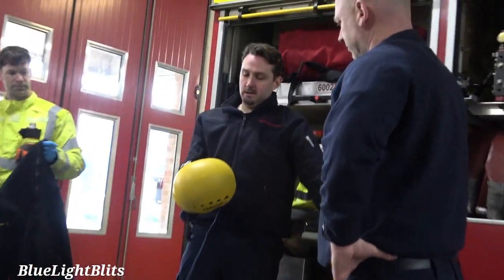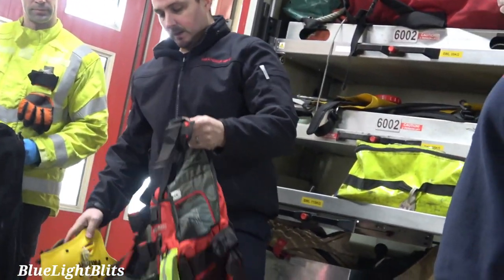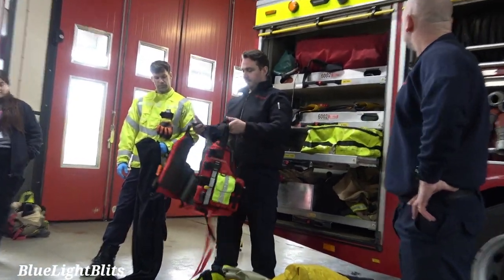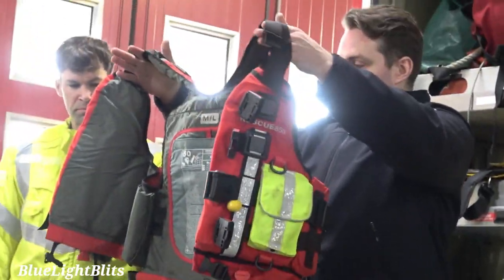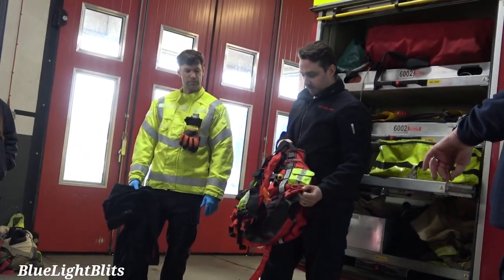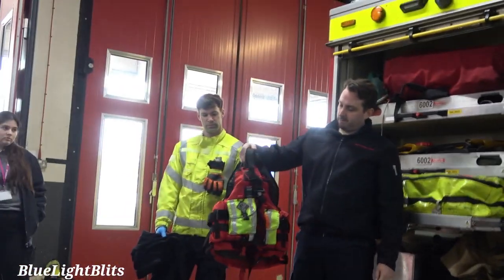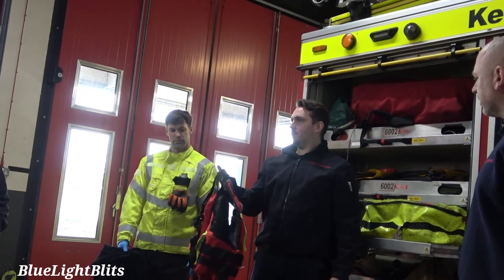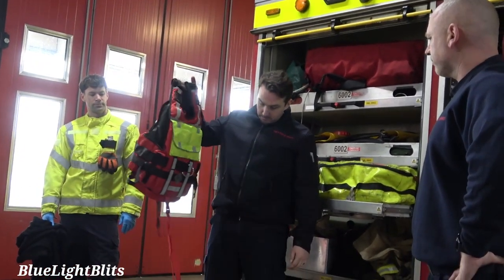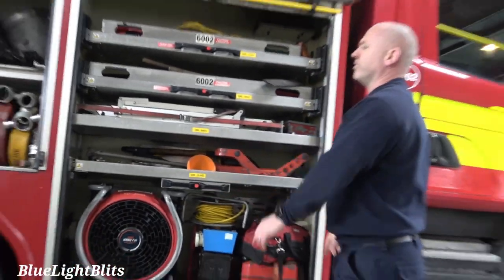You've then got your helmet which floats, and then a PFD, so not like a life jacket as such, a personal flotation device, a little bit different. It connects underneath as well. Whistle on it, a little knife in there, all sorts of stuff, really cool. You're not swimming in and rescuing them, we're usually wading in to rescue or retrieve people. It's good stuff. This is a little bit more interesting this side.